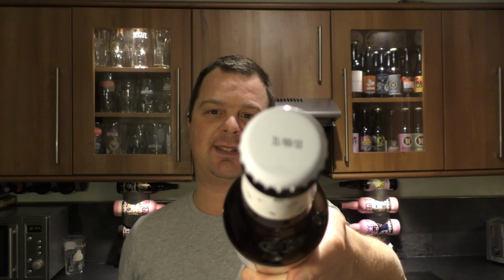I got all my kind of facts right on this beer. White bottle cap, the beer is well in date. It's the first month of 2017. That is the 31st, the 8th, 2018. But yeah, please comment on this. What is the actual name of this beer? Let's get it open into a glass, see what we get.